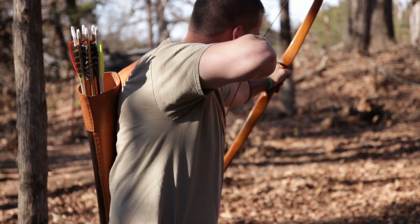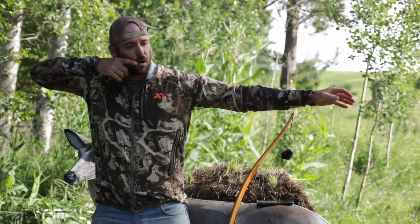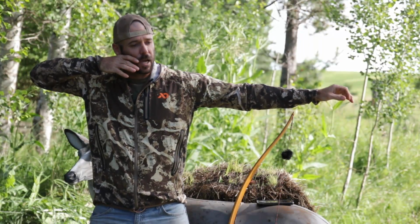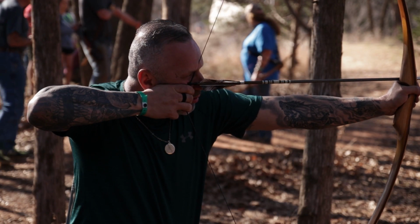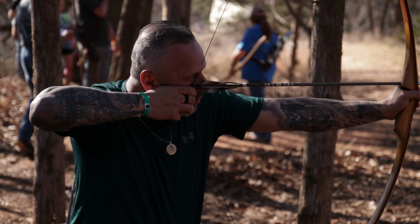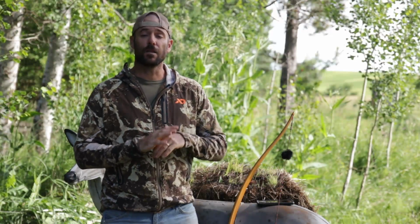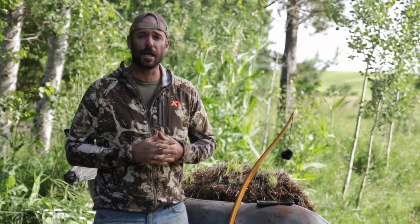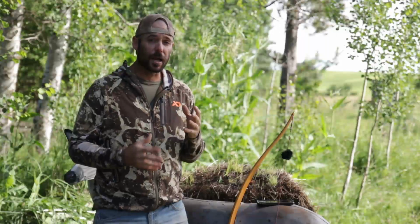What I mean by shot anticipation is that when you come back to full draw, you are anticipating the release of that arrow, and a lot of times you'll flinch a little bit. That will cause all kinds of variations in your shot, and it can be very difficult to overcome. There are some great online resources that can explain this entire concept much better than I can, and one of them that I'll refer you to is Joel Turner or Shot IQ.